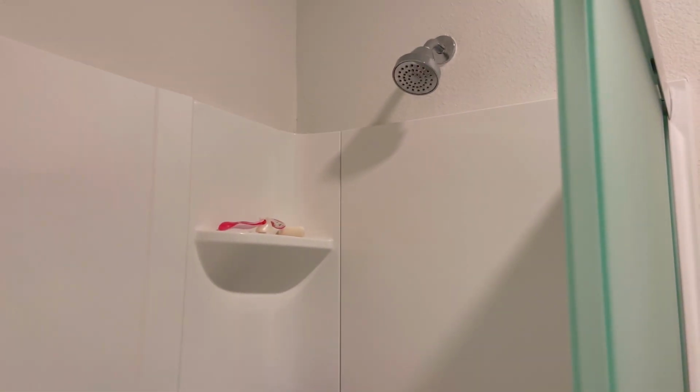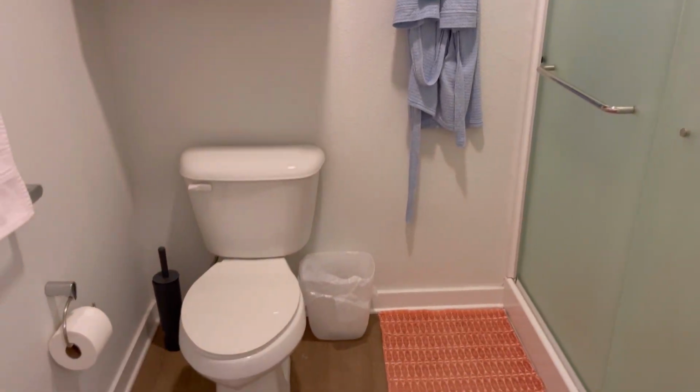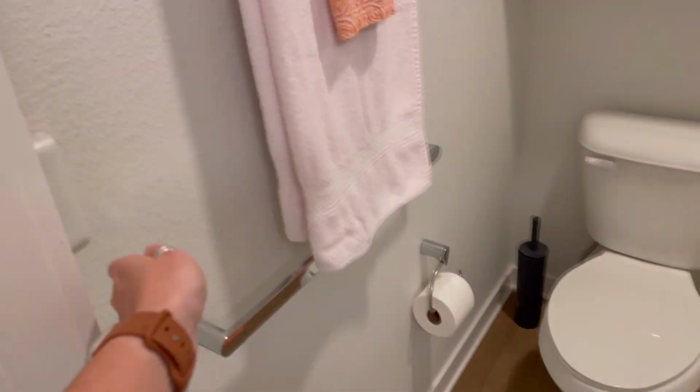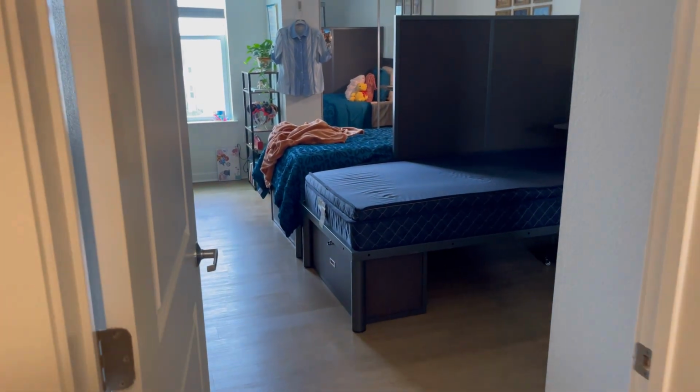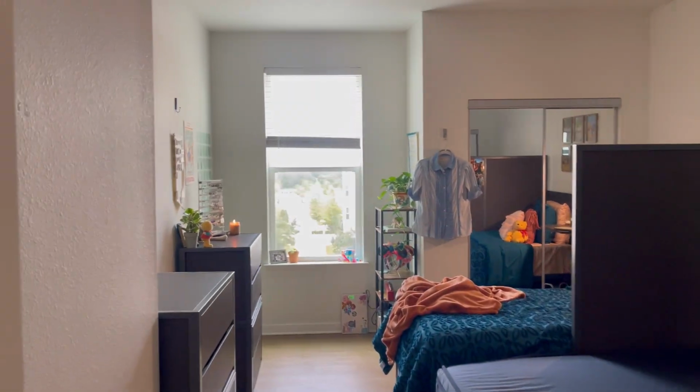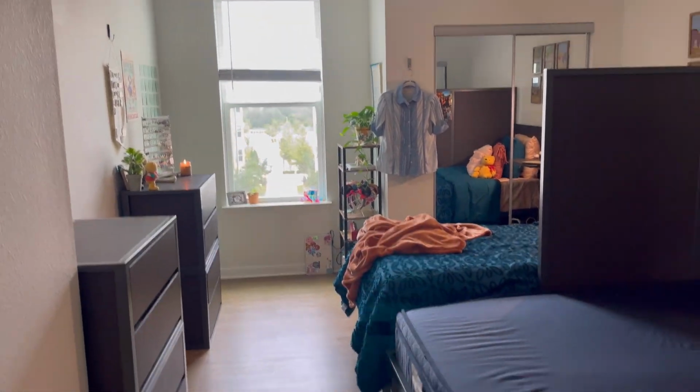We do have a shower, not a bathtub, but a shower. And there is 3 shelves on both sides, so you have plenty of space to put everything that you need. Here is just an overview of the bathroom again. Back by our vanity, this other door is going to lead into the bedroom, and I do have the space that is over by the window.